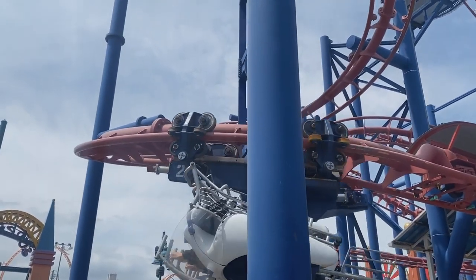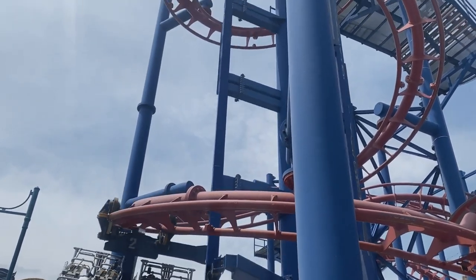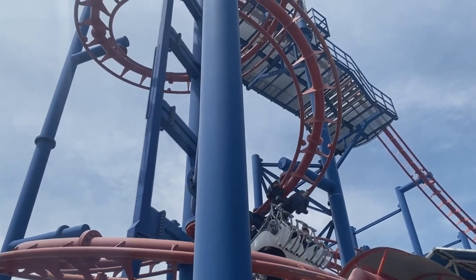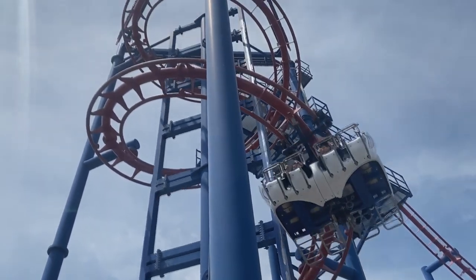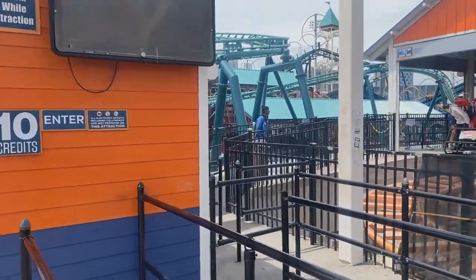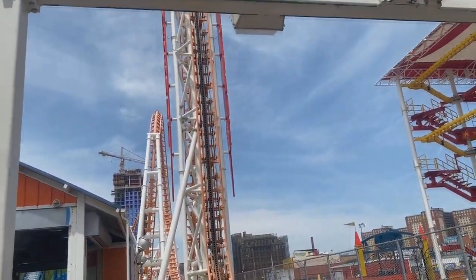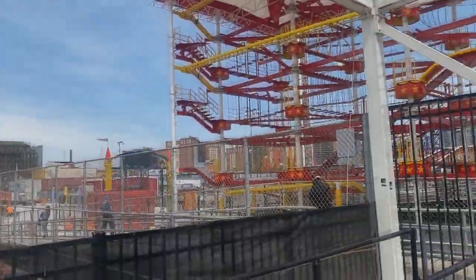So full transparency here, I was actually too big for this ride, and you know what? I'm going to consider that a blessing because now I don't have to go through what I've heard is the worst model ever made. All right, so we were saved from the Skywarp, but are we gonna be saved from what I heard is actually the worst ride of this park?